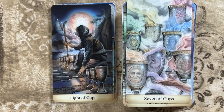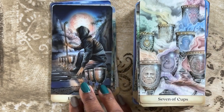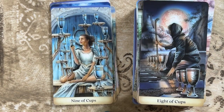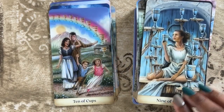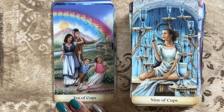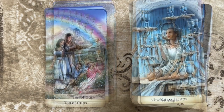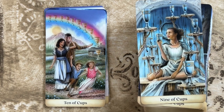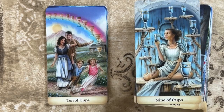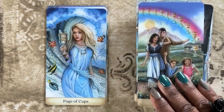Eight of Cups. Beautiful, beautiful painting. The Nine of Cups. Love the way he illustrated her hair in this one. Very pretty. The Ten. I don't know where they are or what time period. They look happy, you know. I like this one. I like this family. I like the rainbow and the mountain in the background. I thought it could possibly be same sex, so I like that as well. Just a little bit more inclusivity there.